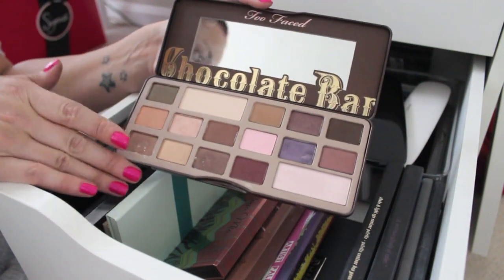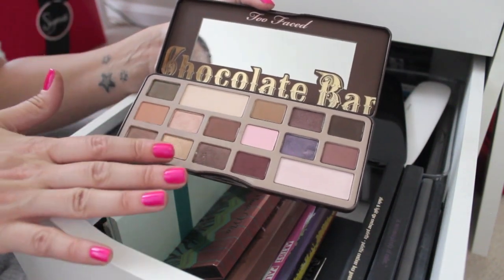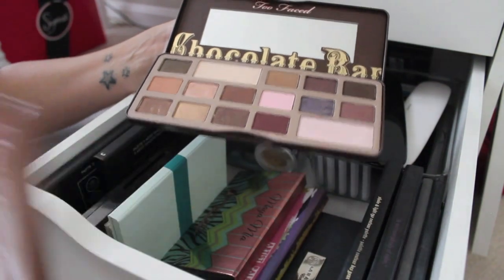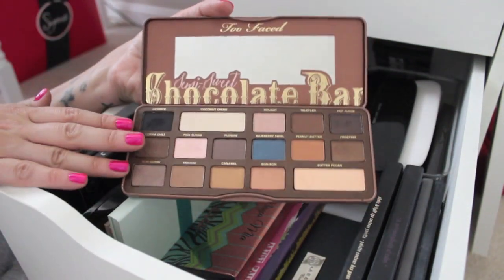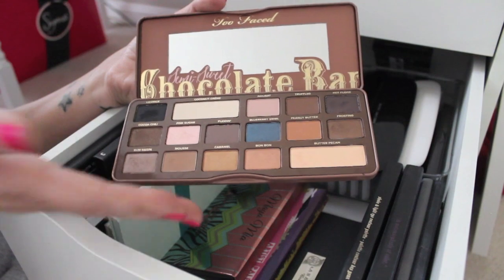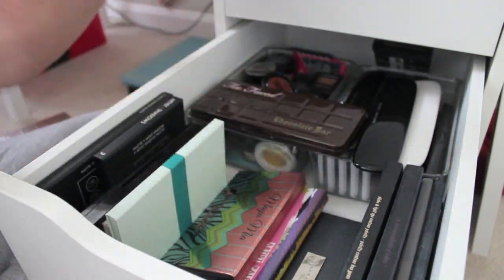I love this palette. I don't love it as much as other people do. Like, there are some people that go hard for this palette. I think it's good, but I think I prefer the semi-sweet a little bit more. This guy right here. I tend to grab for this one more than the original Chocolate Bar. I just like these really warm tones, and I just think this is a really gorgeous, beautiful, amazing palette.